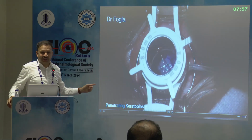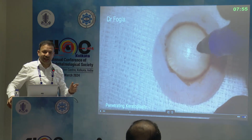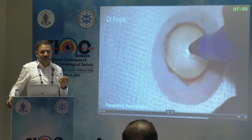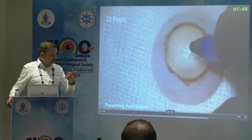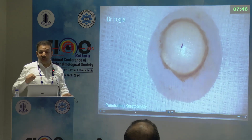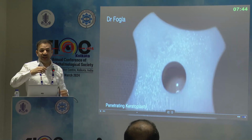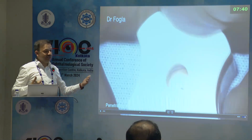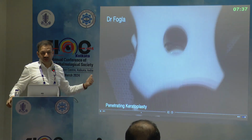In terms of trephination, I know we have all trained with handheld, but nothing like using a Barron suction trephine. Suction trephine gives you control over the trephination, centration is good, and you get a uniform cut all around, rather than having an asymmetric cut where it is deeper on one side and shallow on the other side.